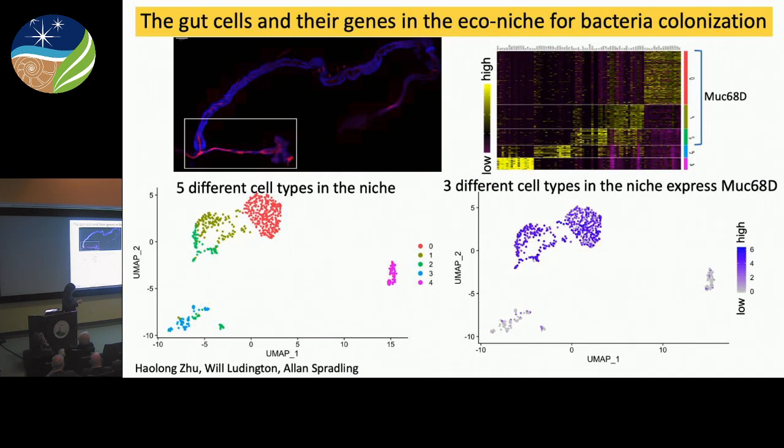So this basically is showing you the beginning of an area where you can actually understand the cells that are making the interaction. And you know their genes, then you can manipulate their genes. And that's how you can break open an area where you can start to learn the principles of this ecosystem.